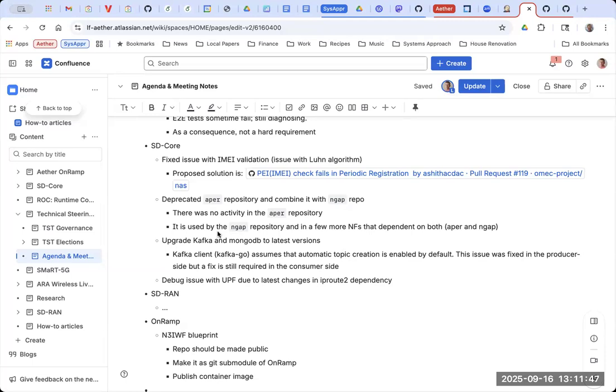But when it is used by these other functions, the NGAP is also being used. So there was no activity itself on the Aper repository. So what we did is basically combine the Aper and the NGAP repositories. And the Aper is just, I think, four files for the whole repository. So it didn't make much sense to have a full repository for four files that basically don't get updated, at least they haven't been updated lately.